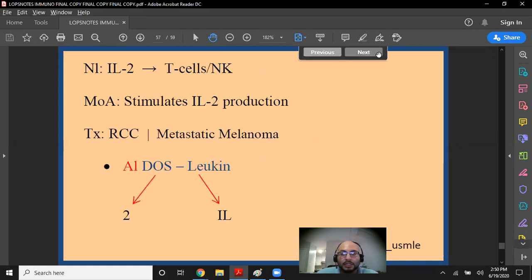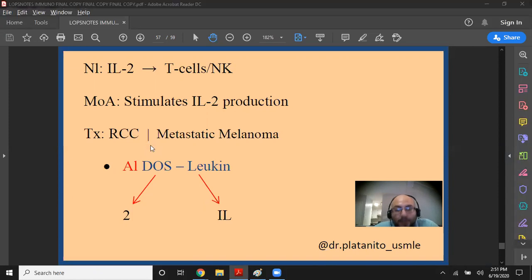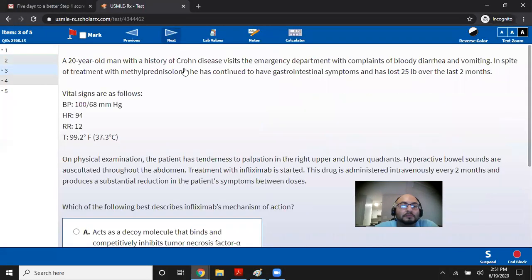So had you had these LopsNotes, you probably also would have been able to remember that aldesleukin is a recombinant IL-2. What does it do? Normally, IL-2 will stimulate T cells and natural killer cell production. Aldesleukin, what does it do? Stimulates IL-2 production, therefore great for renal cell carcinoma, amongst other things, and metastatic melanoma. This patient just so happened to have had renal cell carcinoma. All right, very good. Let's try another one.